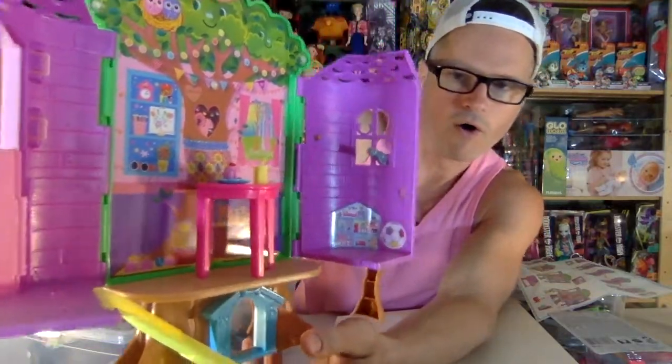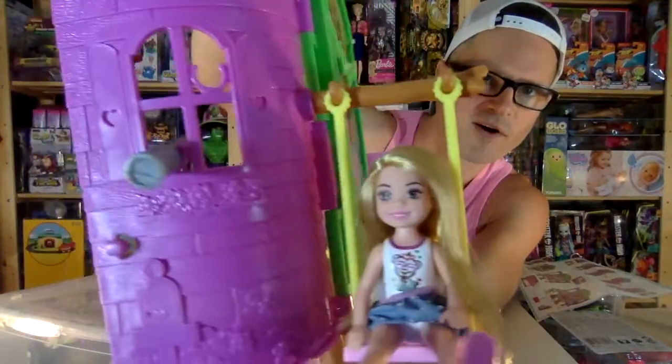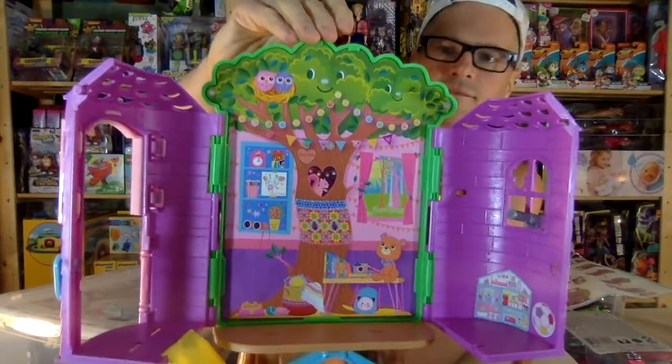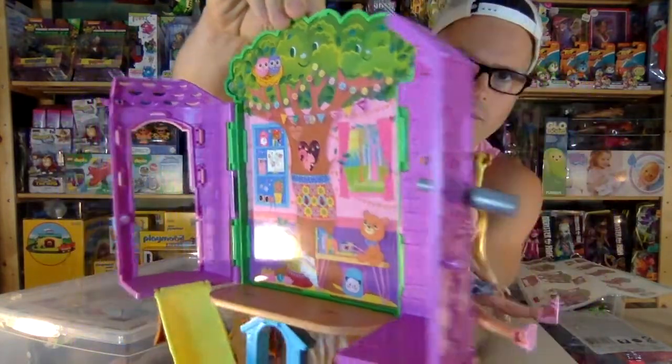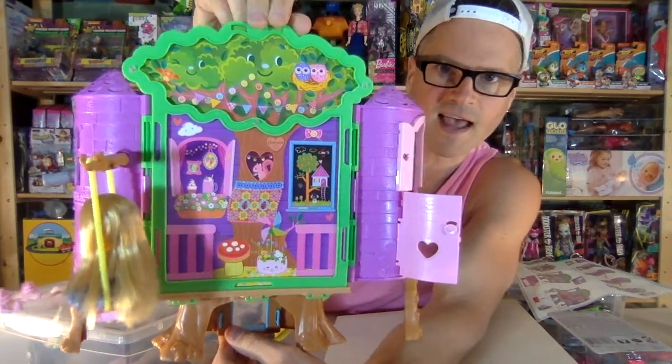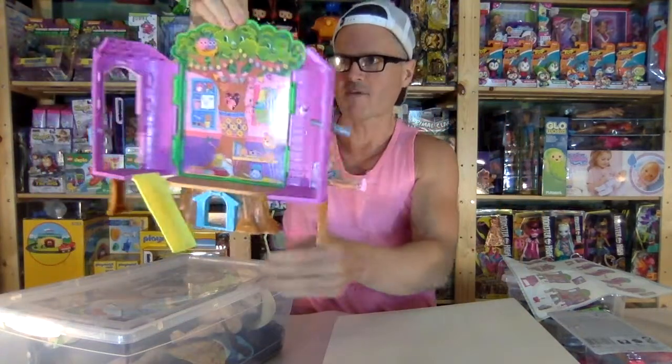Oh! And over here, there's some more great detail. And the very cute, like, it looks very vintage-y artwork for the front and the back. With all the little animals and the tree with a face.